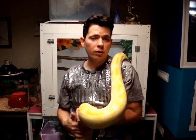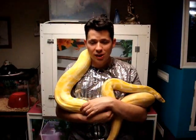Very rarely do you ever hear a little tiny peep come out of her, and it's very minor if you do catch it. She's one of my favorites. She is such a gentle giant.